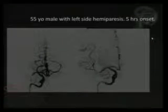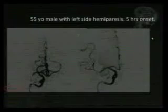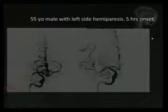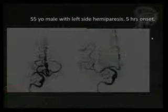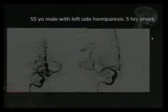This is a 55-year-old male that presented with left-sided hemiparesis 5 hours after the onset. That was 3:30. We started our first angiogram. We can see, this is an AP view, carotid terminus, A1, M1, and then there's just a cutoff here of the M1, and there's no vessels here in the MCA.